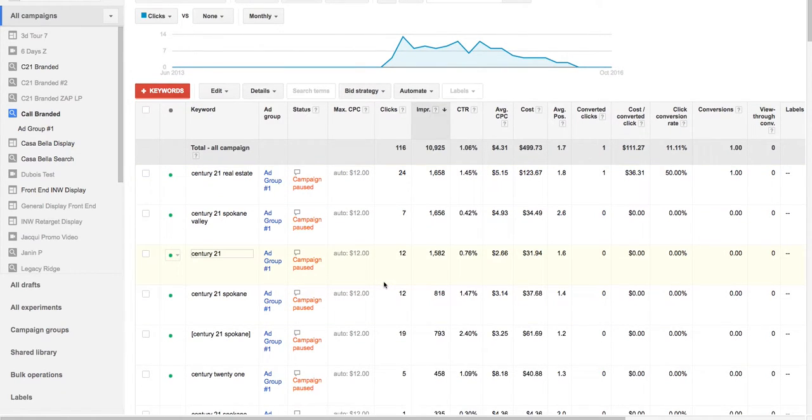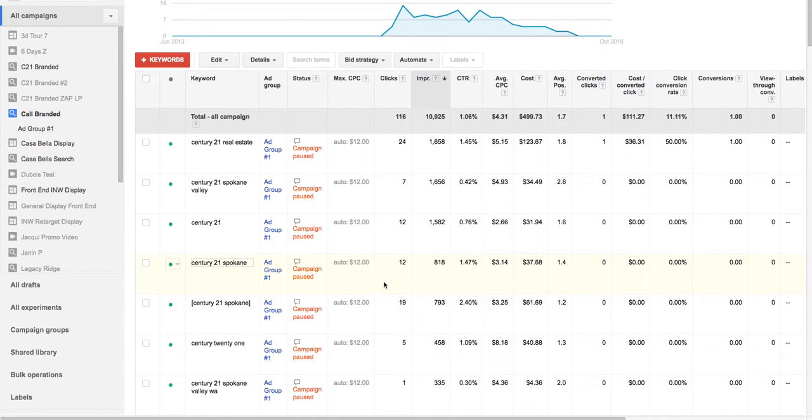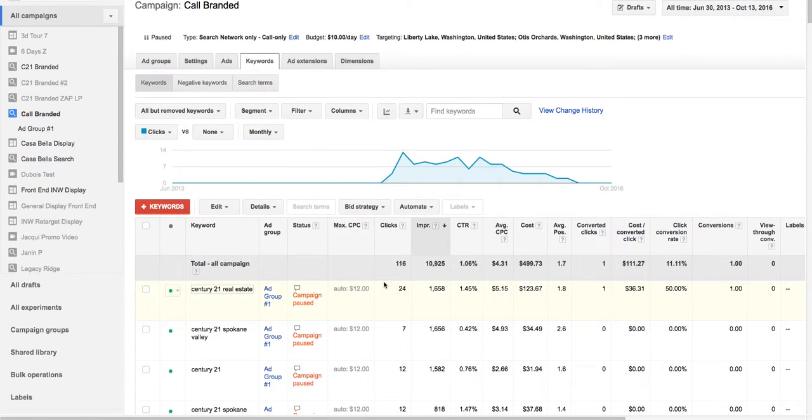This is a branded campaign. We're basically running on top of a franchise name. There are no limits or restrictions on your ability to do that. You could run on top of Coldwell Banker if you're at Coldwell Banker, or Remax if you're at Remax, or vice versa. You could switch. You could bid on anything. Mercedes right now is bidding on BMW, and BMW is bidding on Lexus, and everyone's going for it.